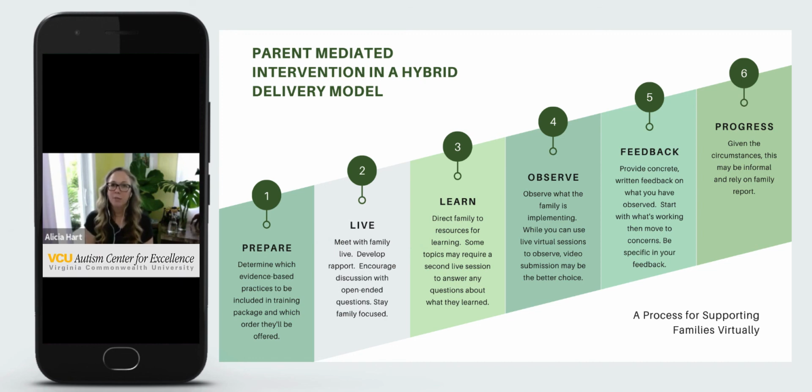And then you have to help families learn some of these new skills that you've picked out, right? Some of the strategies that you think are going to be the most helpful for this child. And so you really have to direct the family to really good resources that are going to help them figure out what these evidence-based practices are and how they can use them. If we think about prompting, it's a really good example of something that you can watch, you can learn about through a video, through some sort of online training system, and then try to do it yourself, right? And so a lot of times that training aspect is going to be asynchronous, on your own, in a more convenient sort of fashion.